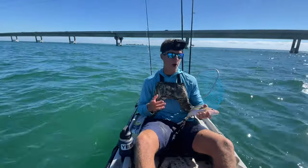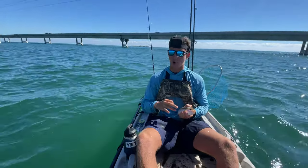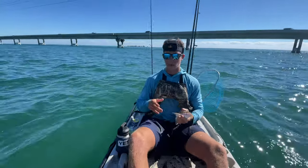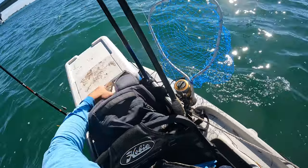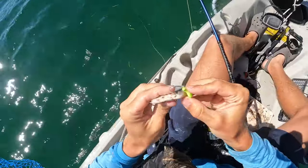First cast. I think what's going on right now, the current switched, obviously, and the water is way, way warmer. Definitely 70 degree plus water here now that it's coming out of the Atlantic. So I think that's what's going on here. The warmer water has these fish fired up after sitting through that cold, lethargic water all day. Another nice fish, though. Put him in the box. Hell yeah, buddy. Hell yeah. All right.